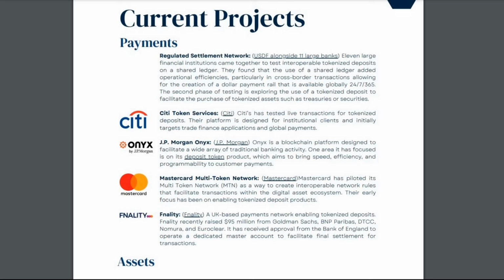Right now we have the USDF alongside 11 large banks, a regulated settlement network. 11 large financial institutions came together to test interoperable tokenized deposits on a shared ledger. They found that the use of a shared ledger added operational efficiencies, particularly in cross-border transactions, allowing for the creation of a dollar payment rail that is available globally 24/7, 365. What does that sound like?